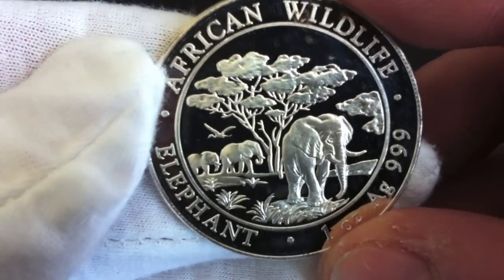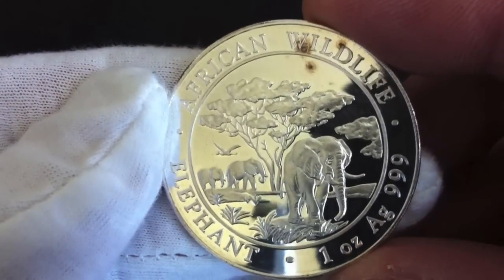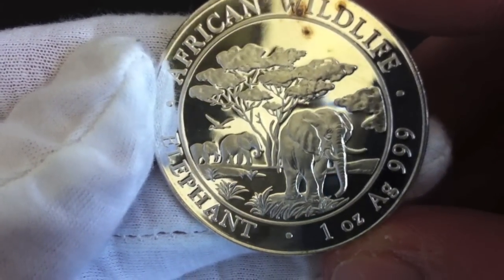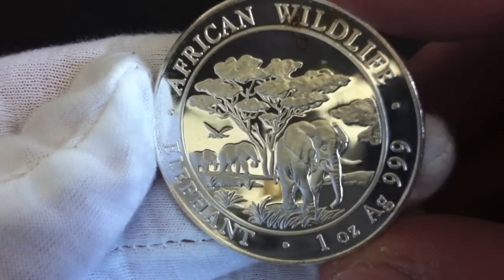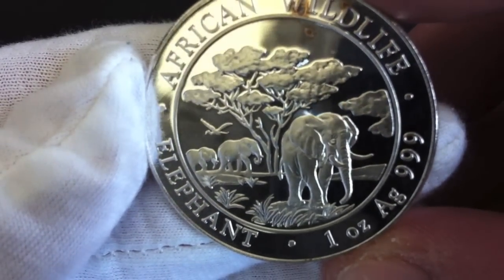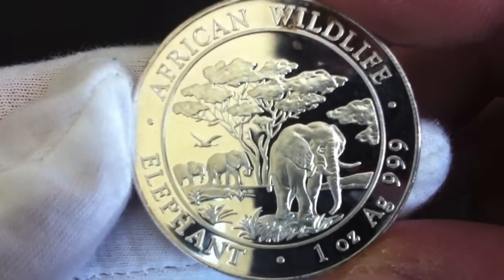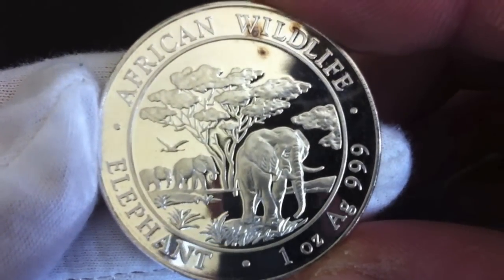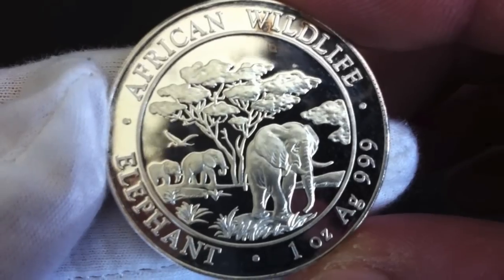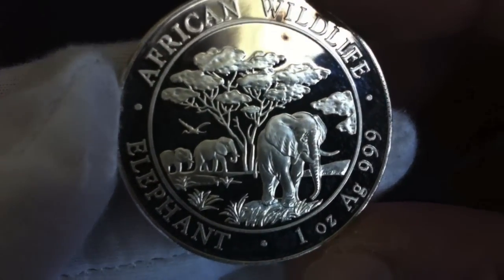So here on the obverse of the coin, they've chosen to go with a savanna landscape. We can see the three elephants there in amongst the trees, a lovely bit of grass down on the bottom, and a little bird flying in the background. Just up on top there you can see African wildlife, and on the bottom you can see elephant, the weight of the coin, which is 1 ounce AG for silver, and its purity, which is .999 fine.